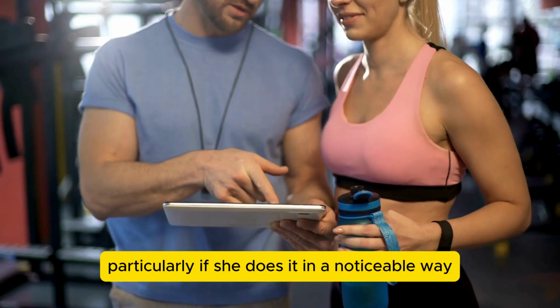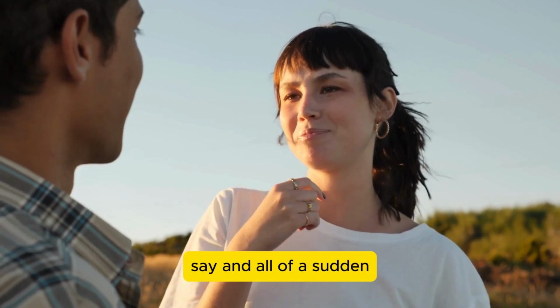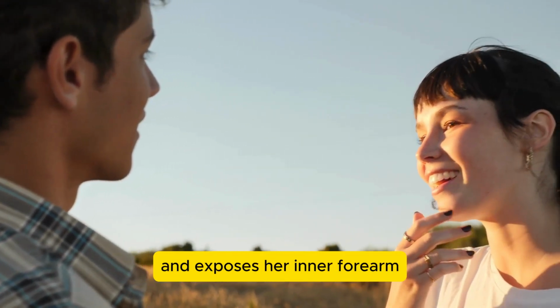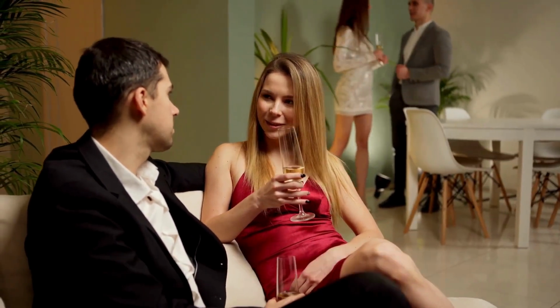particularly if she does it in a noticeable way. If you're 2 minutes into the conversation with her, say, and all of a sudden she turns her wrist out to face you and exposes her inner forearm, odds are good she's doing it to tell you she's interested.